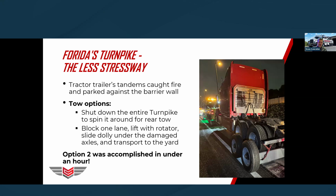And this picture says 1,000 words. You can see the width of the dollies, but you can see that everybody now has moved off onto the shoulder. And I think at this point, all lanes of traffic were open. We didn't have to spin this thing around. You can't put this casualty on a trailer because it's too high. That tractor is probably 11.5 feet high, so putting it on a trailer, it would be way too over height. And this thing was back to the yard in under an hour. Next slide.